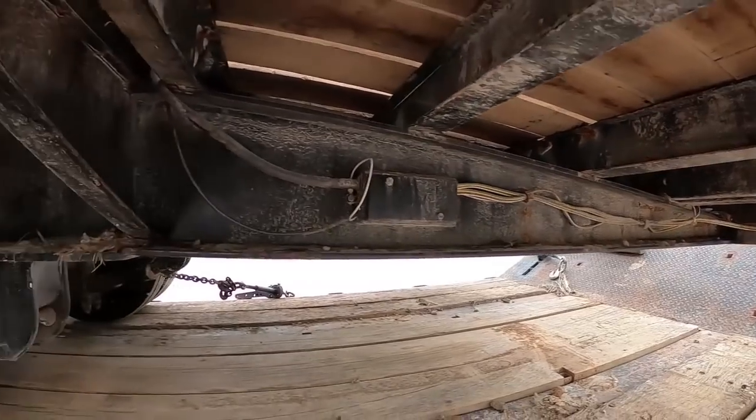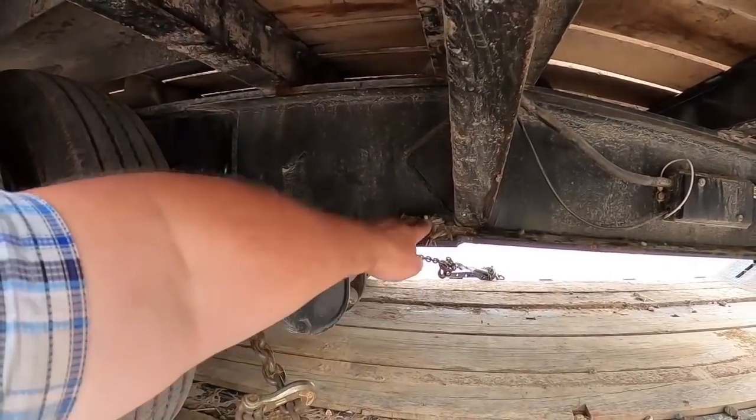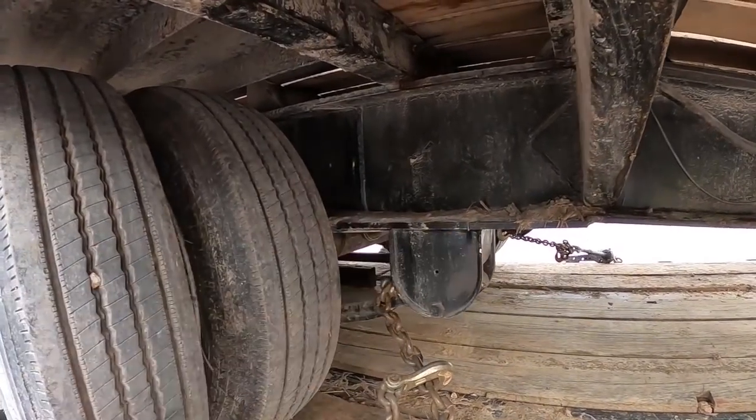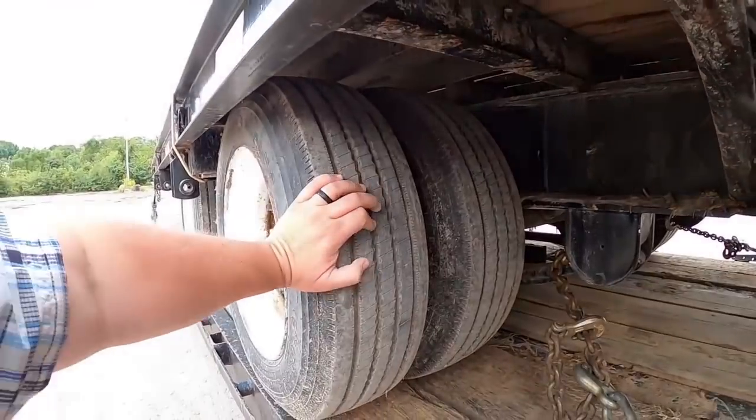Nope. Wiring looks in good shape. A little bit of dirt. I'm sure he'll have man behind the scenes clean it off and do all that.